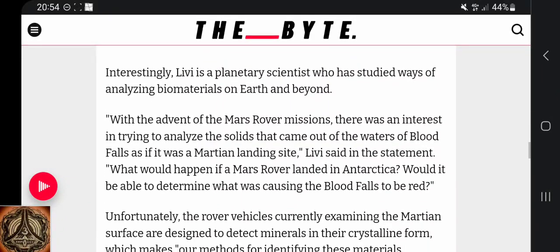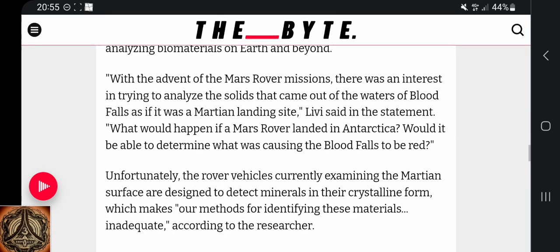Mars in Antarctica. Interestingly, Levy is a planetary scientist who has studied ways of analyzing biomaterials on Earth and beyond. With the advent of the Mars rover mission, there was an interest in trying to analyze the solids that came out of the waters of Blood Falls as if it was a Martian landing site. Levy said in a statement, "What would happen if a Mars rover landed in Antarctica? Would it be able to determine what was causing the Blood Falls to be red?"